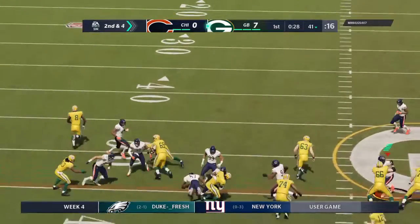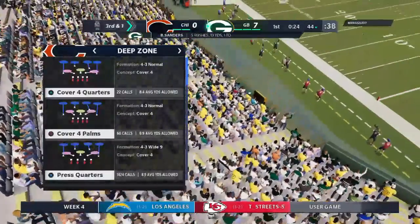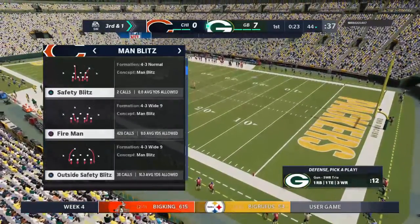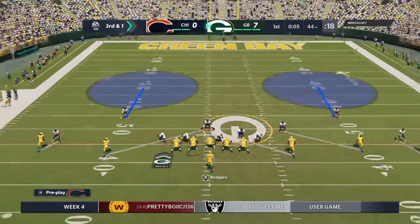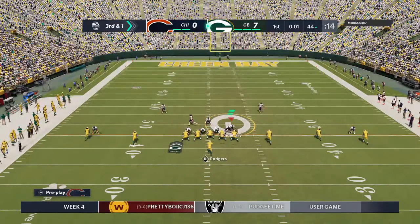From the shotgun now, here's an inside give. And tackled down after a gain of 3. Leaves him with 1 yard to go on 3rd down. The 44-yard line. That's some good tackling there to keep him short of that yellow line. Yeah, defensively, all I'm thinking is that on that play, get me to 3rd down. Get me into a position where I can make one more play and get my defense off the field.